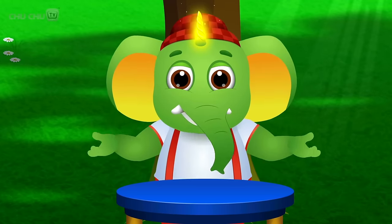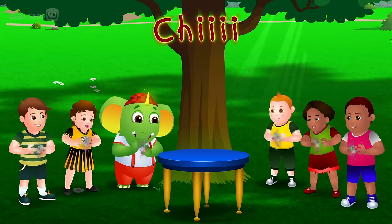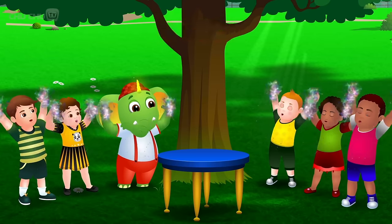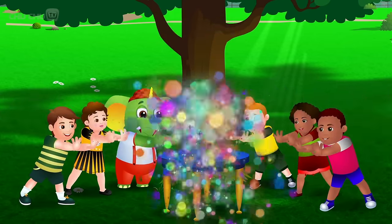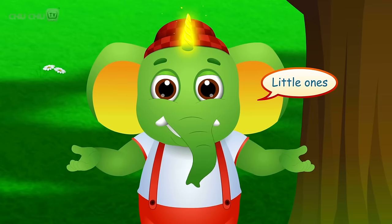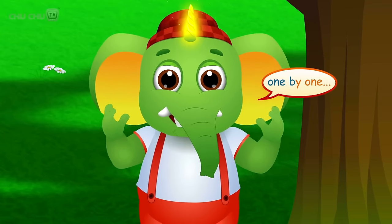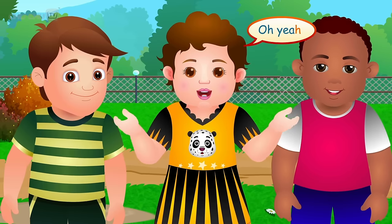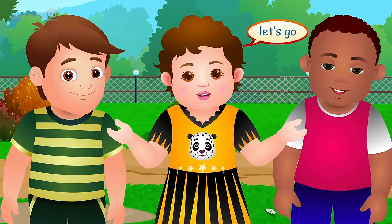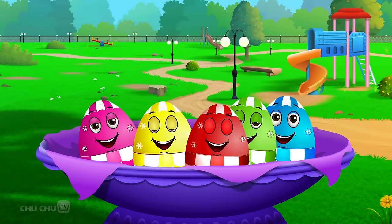Okay, let's cast our magic spell! Chi-chu-cha! Hi! Little ones, let's open these colorful eggs one by one! Oh yeah! Let's go! Let's open the red egg first!